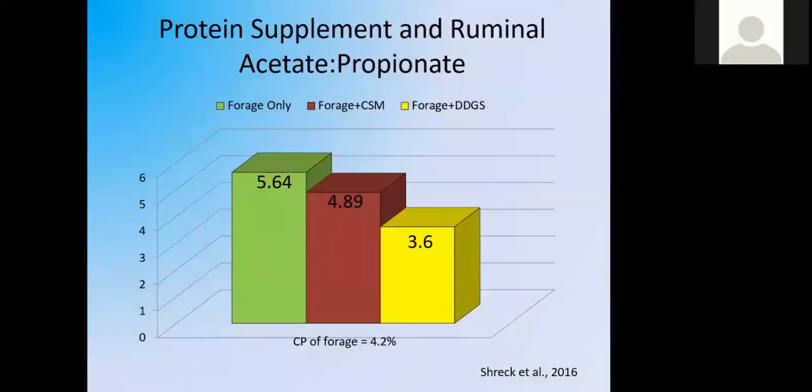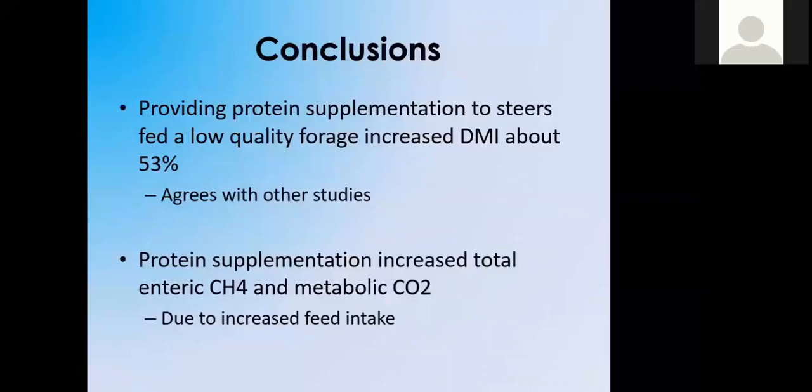Also, as I mentioned, we took rumen samples from these animals on the last day of each period and analyzed those for volatile fatty acids. What we saw is the acetate propionate ratio decreased with protein supplementation, and again was lowest in the distiller's grain diet. And this lower acetate propionate ratio would go along with the lower methane production.